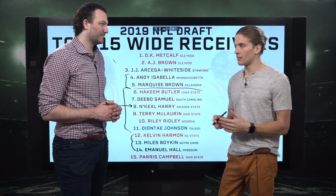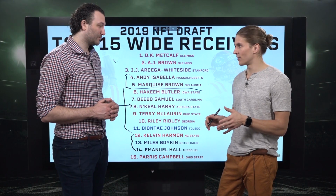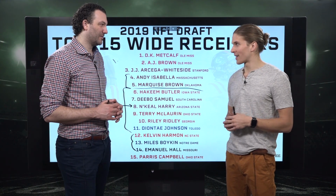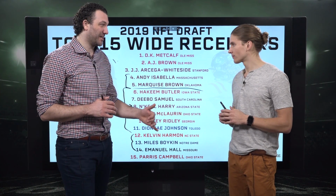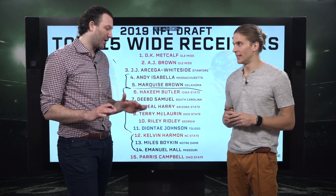terrible ball skills. I mean, he had over a 10% drop rate each of the past 2 seasons, but his explosiveness on tape, getting open down the field, might be as good as anyone in this draft class. We worry about his ball tracking and his ability to haul in those deep catches down the field, similar to someone like Torrey Smith. Acceleration plus second gear, really special for Emmanuel Hall. So he'll get open deep, just a matter of, hey, you got to catch the ball more consistently.